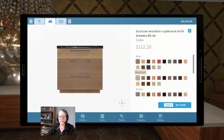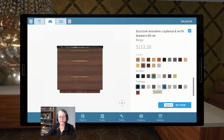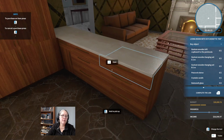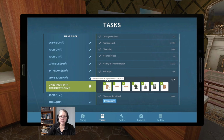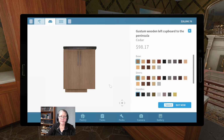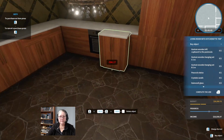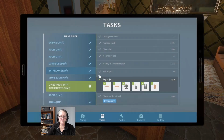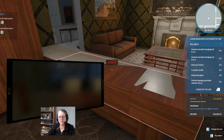Okay, oh, and another one. Oh, well, of course. Just make life awkward, why don't you? I mean, we could have put that corner cupboard there, but it would have obscured the door. So, I'll live with it. Left cupboard to the peninsula. No idea. See if I can make some sense. Oh, I see. Right, that's good. Wooden hanging set, E2, and the dark padauk with the beige handles.